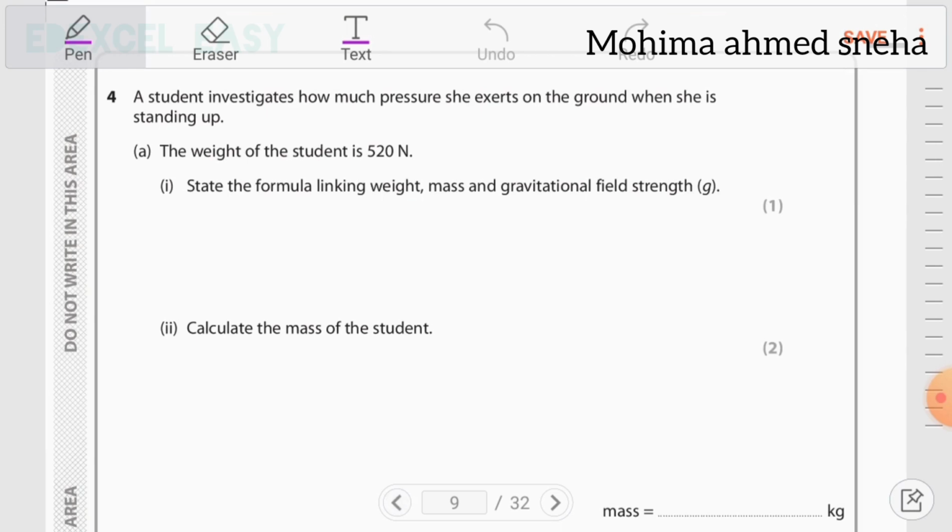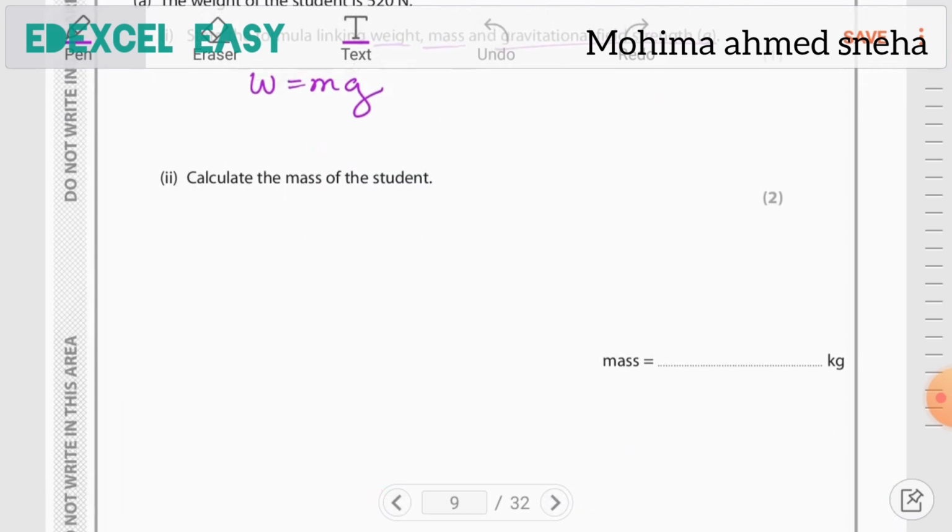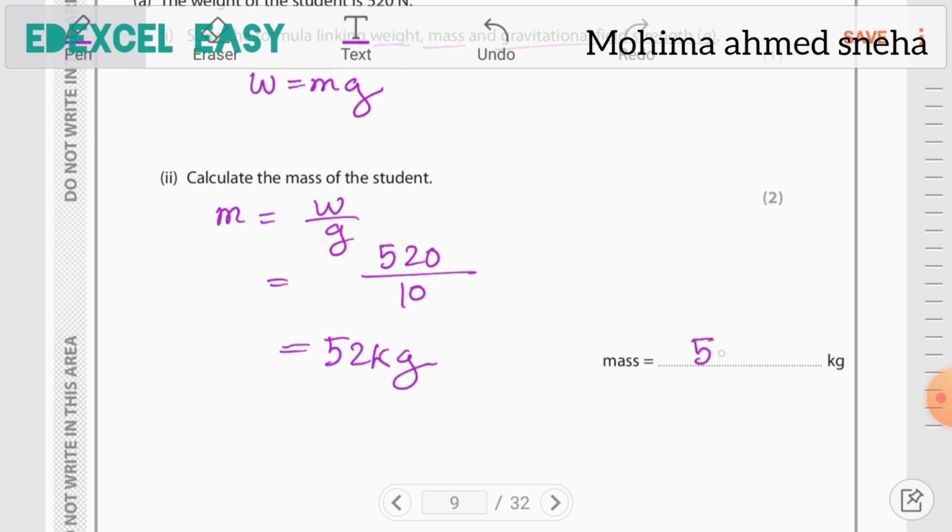A student investigates how much pressure she exerts on the ground when she is standing up. The weight of the student is 520 newtons. State the formula linking weight, mass, and gravitational field strength. We know the equation would be W = mg, and we need to calculate the mass. In order to do that, we need to make mass the subject of this equation, and it would be W divided by g, that is 520 divided by 10. So you get a value of 52 kg. So the mass of the student was 52 kg.